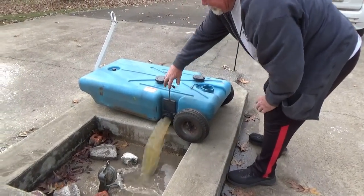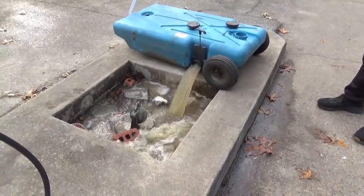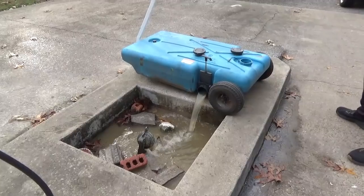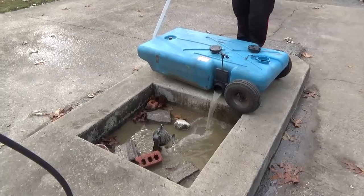You gotta have the air in it. Oh, okay. And this thing, this blue boy holds how much? 42. 42 gallons? Yeah.